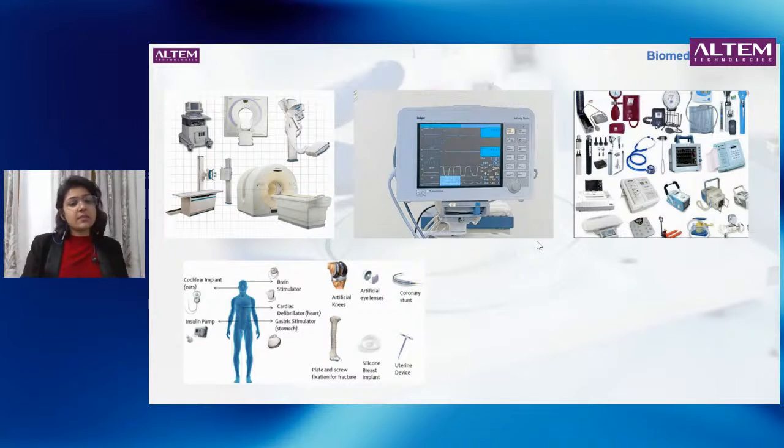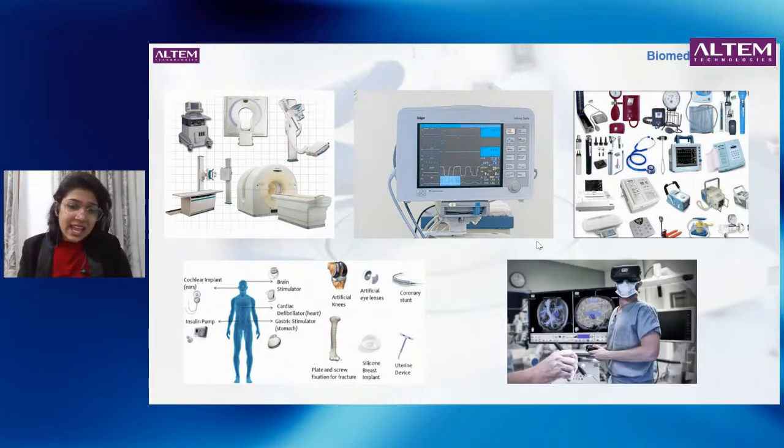This is another one, which is the use of biomedical devices on a more invasive level. For example, you have defibrillators, gastric simulators, insulin pumps, cochlear implants, knee implants, eye lenses, stents, silicone implants, screws and gauges. These are the type of devices that we would have on a more invasive note, something more than assistive. It is something that will be a replacement or a regenerative structure that can add value to your existing deformity. The next one is the use of AR, VR, imaging techniques, imaging tools, which is again another sector.